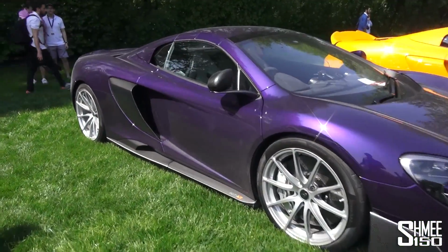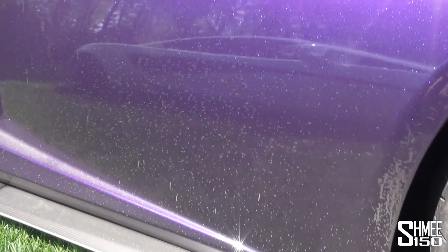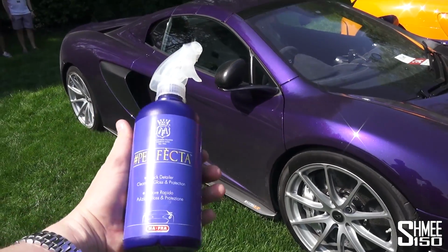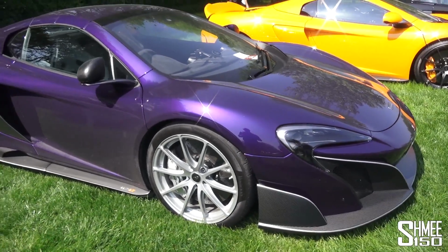Given we're on a road trip, I've actually turned up with a car that's in quite a dirty state. You can see we've been covering it in dust and grime, and bumped into the guys from Labo Cosmetica, who are going to try their Perfecto, which is a new quick detailer they have brought along and launched here. So let's see if we can clean up the car a bit.